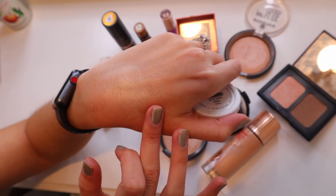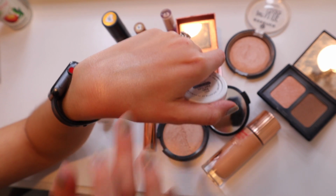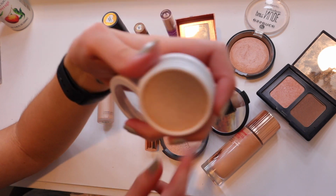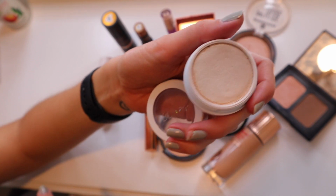And it's unfortunate, I know, but I used to wear this when I was first trying to figure out if I liked cream products or not, and it did a great job for that. So if you are trying to kind of switch between an actual cream and a powder, try out one of the ColourPop Super Shock highlighters. They are a good transition, but I think it's time for me to let this one go.